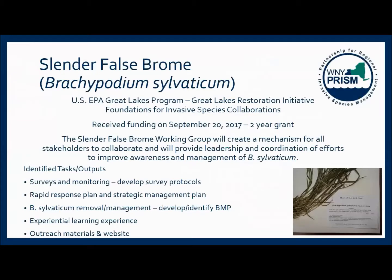So this brings us now to the funding that we were able to get through GLRI to really get started on a lot of our priorities identified by the working group. And so we did receive the award just about a month ago, and the identified tasks and outputs for this working group really do mimic and fall in line with the ones that were identified last year. And so we were able to now put a lot more focus on those.